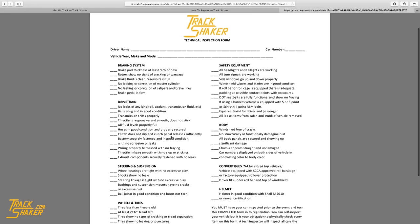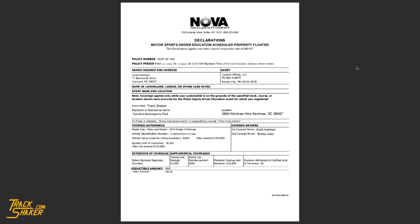And don't forget your important paperwork. Bring your signed tech inspection sheet and print out your track day insurance policy documents as well as your course map.